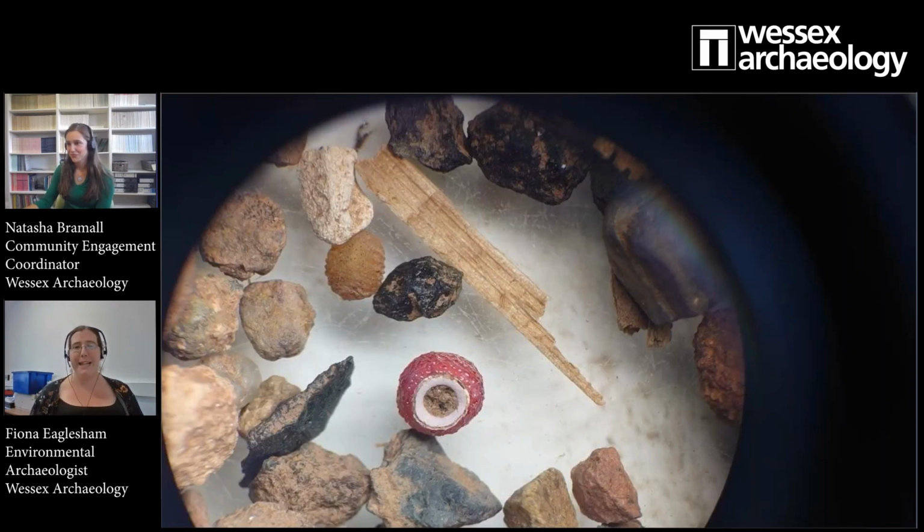So here we've got a bead, just to give you an idea of how tiny, when we do find artifacts, they are absolutely tiny. So this is again taken down the microscope, and without having seen this under the microscope, I don't think there's any chance that it would have been caught and kept to one side to be looked at by one of our artifact experts. So some of the things we find are absolutely tiny.